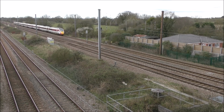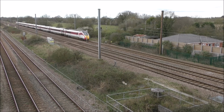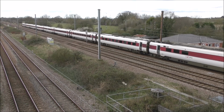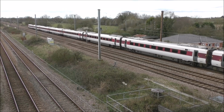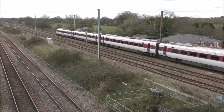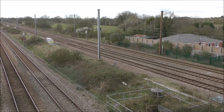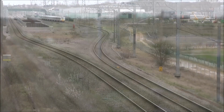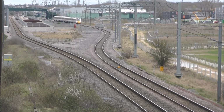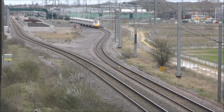With the driver having swapped ends and the pantograph popped up, 800107 on 1A29 heads south again. With the signal still at red on both the up and down main lines, everything was still using the slow lines at this point. So here's another LNER Azuma heading north with its pantograph at full stretch.